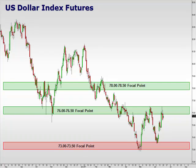If we have it reverse and break above this focal point at the 76.50, it may begin a U.S. dollar rally that may not stop until the 78.50 area, where all the top end of the retracement zones lay.